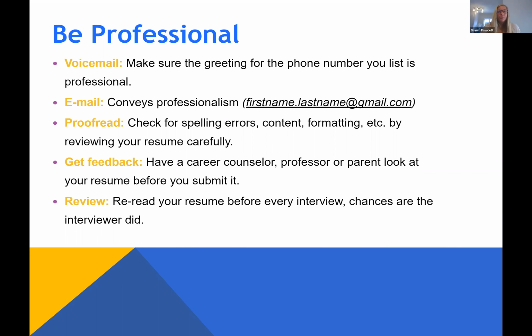As far as your resume, you want to make sure that you're proofreading. So check for spelling errors, content, formatting. Make sure that you're reviewing your resume carefully for all of those things, and try to do so quickly so that you're kind of in the mindset of what a hiring person would look for. Most importantly, get feedback. Have a career counselor or work-based learning coordinator, a professor, a parent, visit the career peer ambassadors to be able to look at your resume before you submit it. Have at least one other person's eyes view your resume, because we often think that our work is outstanding. We overlook some of the errors that may be glaring to other people. So it's really great, especially from a formatting perspective, to make sure that your resume is easy to read and that it's understandable from someone that is not you writing it.